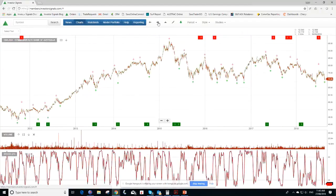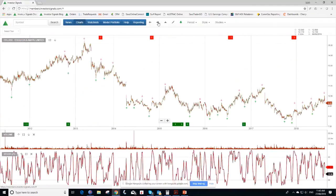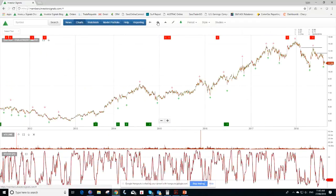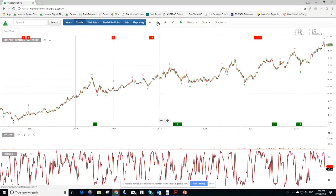Carsales not doing anything there at the moment. CBA, lower low, lower high. Coca-Cola, I thought this result was pretty soft, and I suspect that you've got a high in place here for Coca-Cola and it slowly sells off now. Challenger, lower lows, lower highs there.